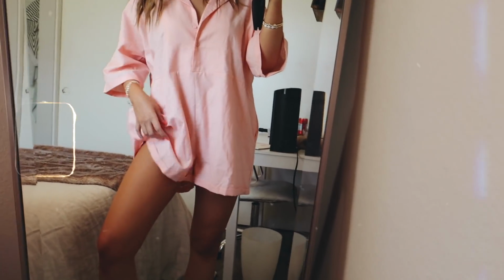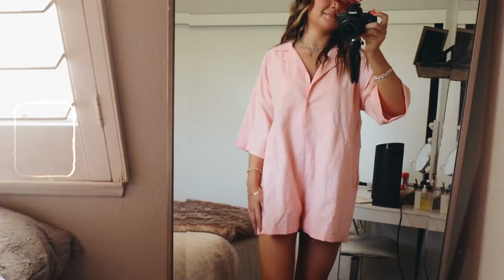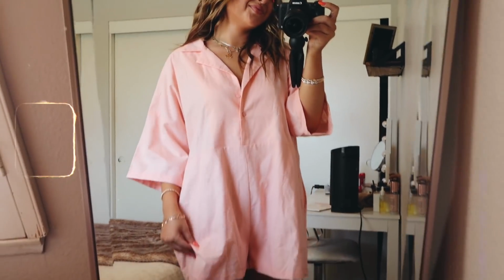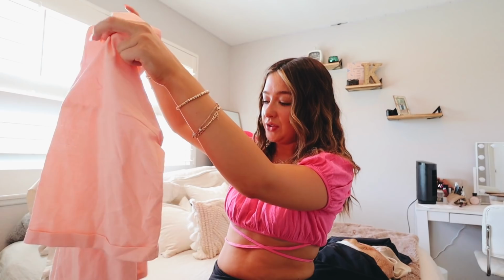A very light pink color. It's collared. I got a size 6. Yeah, it looks not frumpy necessarily on the model, but just very, very relaxed and comfy. And it has pockets. And yeah, I'm very interested to see how this looks on. It could make or break me, let's be honest.